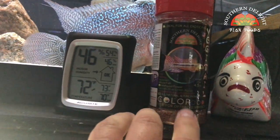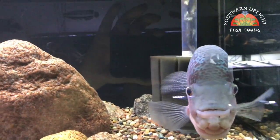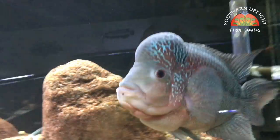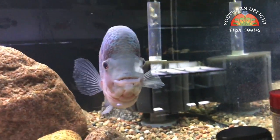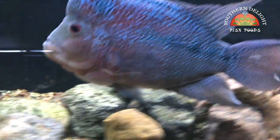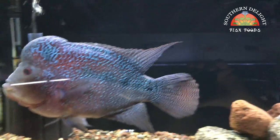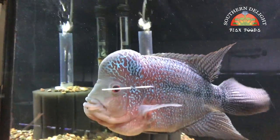Something else I do feed to the flower horns once in a while. It's a Southern Delight color, but not very regularly, just this little supplement. This is the Red Magma. He's doing fine too. Not a whole lot to report on him. Likes to follow my fingers around, but he doesn't get too aggressive. He just kind of does his thing.